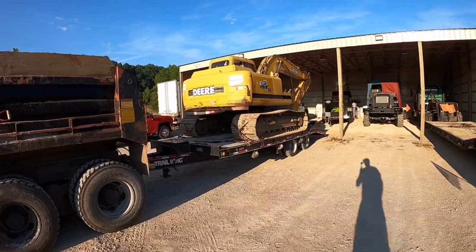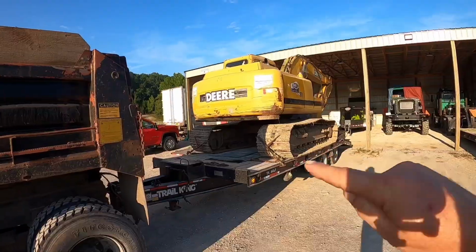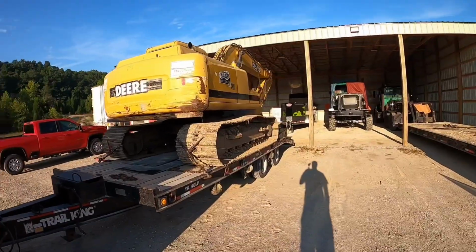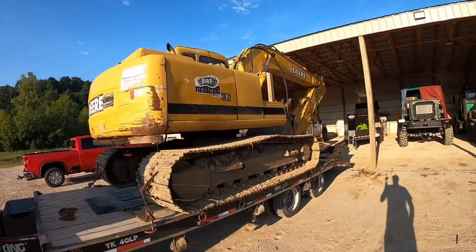So for you guys that might be new to the channel and don't understand what I'm saying, this is the trailer we call Plan B. Why do we call it Plan B? Because it's the one we use whenever Plan A will not fit where we're going. And this is the 11120.